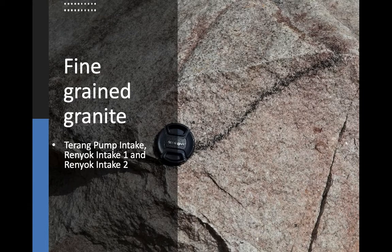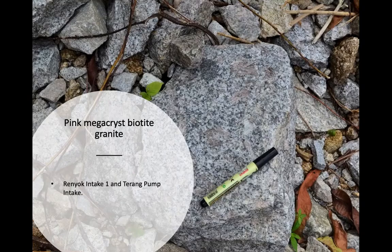Okay, in certain places this fine grained granite has xenoliths inside, which is some kind of mineral inclusion inside the fine grained granite, as well as the inclusion here. If you can see, this inclusion is very fine as well. We actually cannot identify this one because this is very massive rock, so we could not manage to get a thin section of this area.